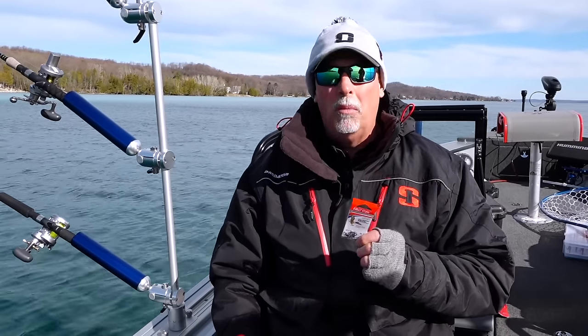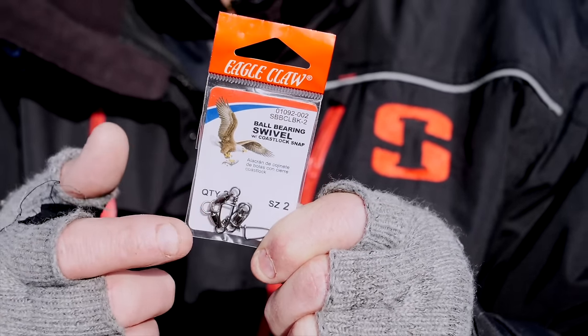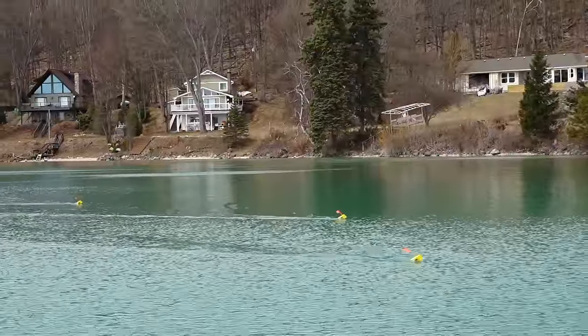Whereas for salmon fishing we'd normally run a number 3 swivel, I would recommend a number 2 or a number 1 swivel for these Atlantics with these small junior streaks and mini streak spoons. If you match that up to your spoon, you'll have maximum action and you'll have maximum fish catching ability.